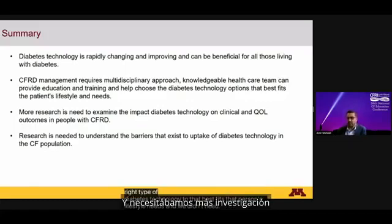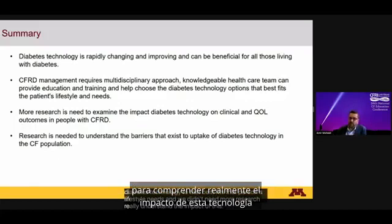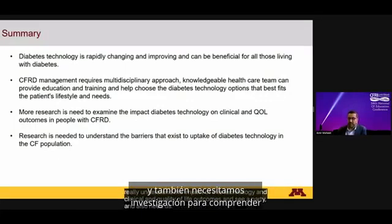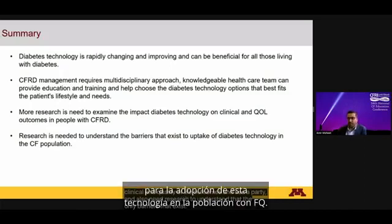We really need more research to understand the impact of this technology on clinical and quality of life outcomes in CFRD. We also need research to understand if there are any barriers that exist for the uptake of this technology in the CF population.